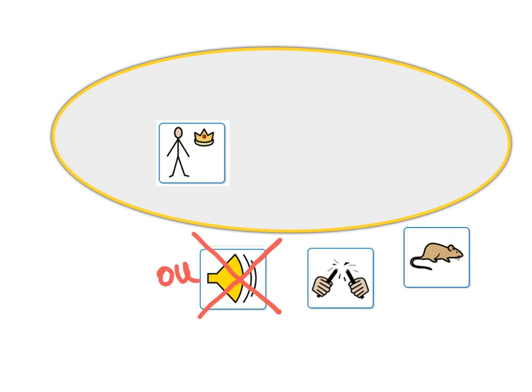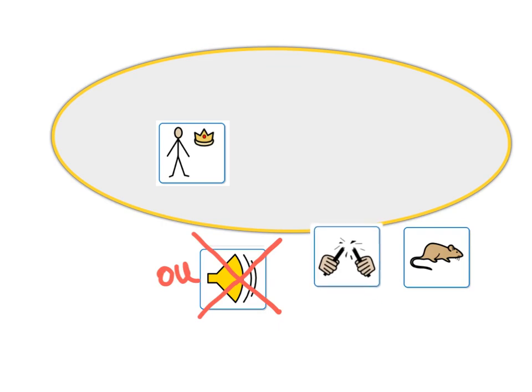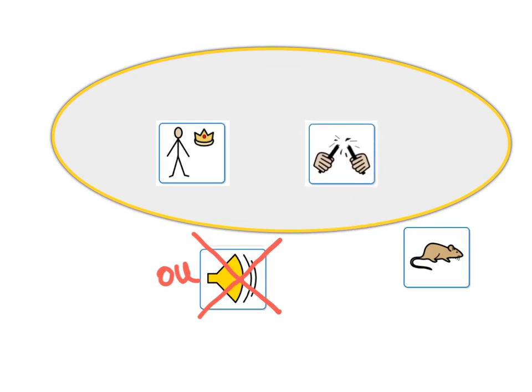Okay, next one. Destroy. Does destroy have the oi sound? Excellent, it does. And last but not least is mouse. Does mouse have the oi sound? No. Mouse has the ow sound, which was yesterday's. So it can't come into the oval today.